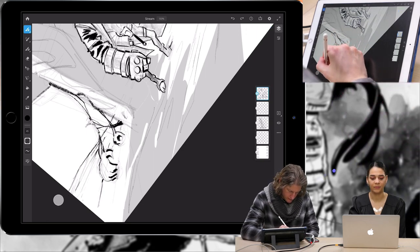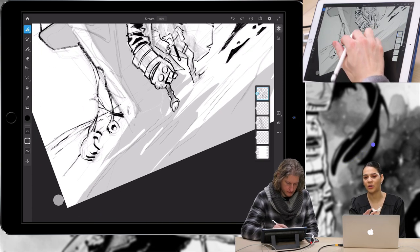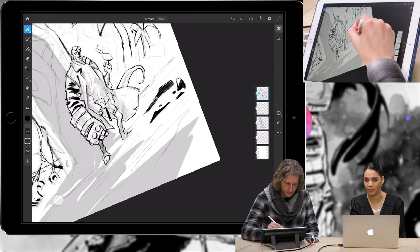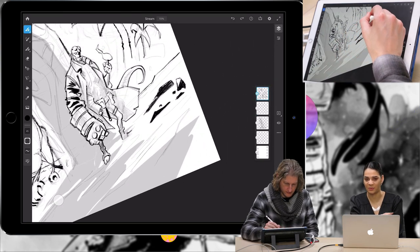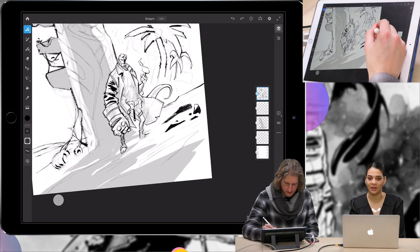Alrighty. I love that you're getting all of that, you know, you have your lines and stuff, but you're really starting to use that brush to its full potential there, like in the sleeve where it's got some of the larger areas and all that stuff going. I'm getting really excited about that look.